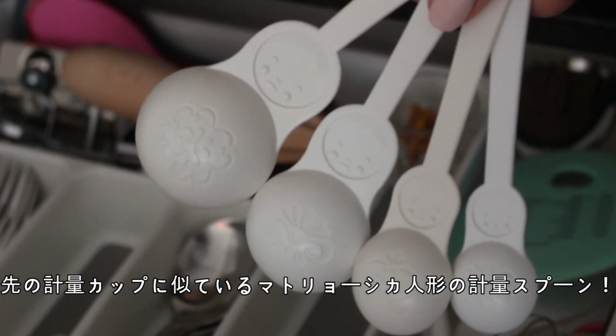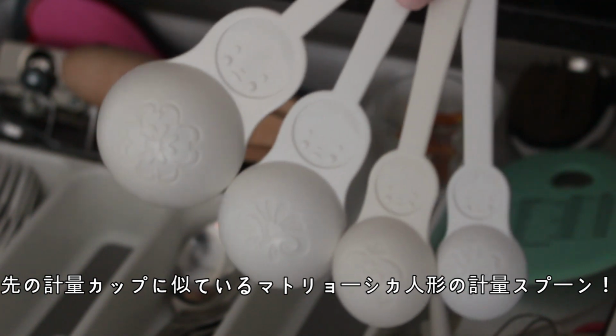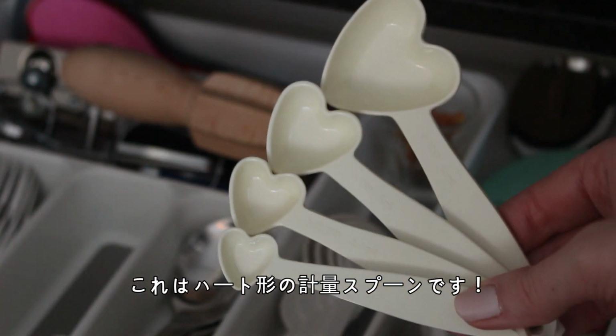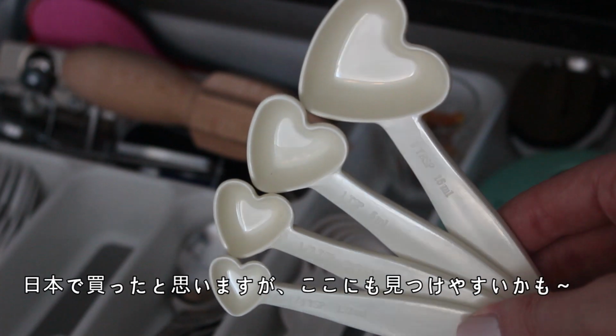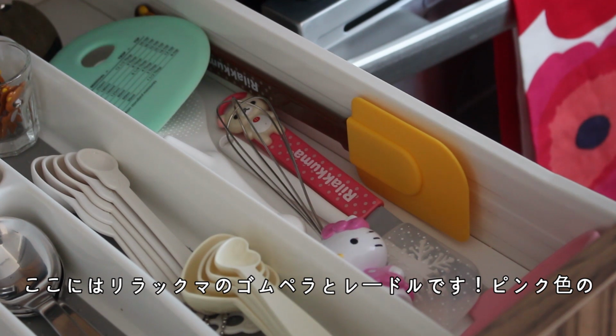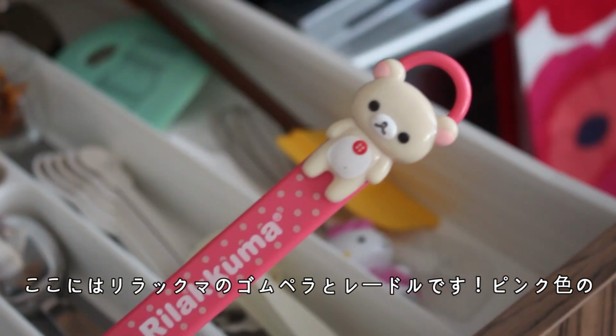And then in that same drawer I have the matching measuring spoons to the little measuring cups that I just showed you, so they all look like little Matryoshka dolls. I also have some heart-shaped ones as well. I think I got these in Japan, but I've seen them everywhere else as well, so they shouldn't be too tricky to find. And then in the other drawer I've got my Rirakuma spatula and the matching pink ladle.